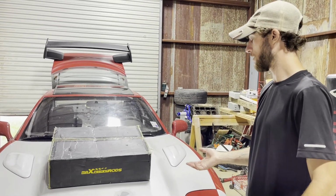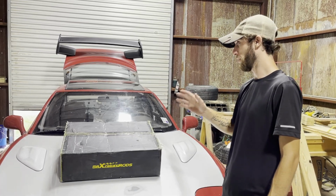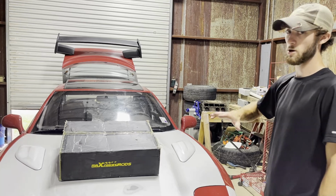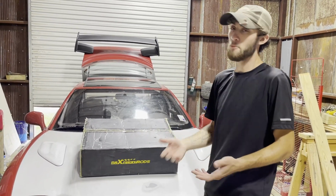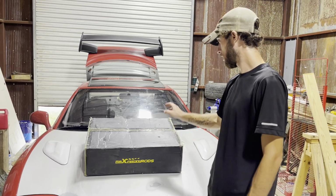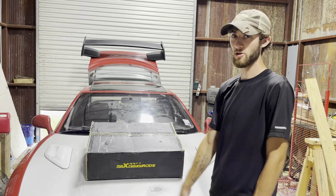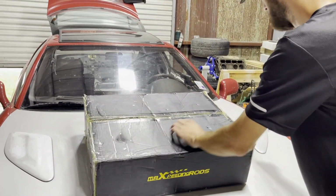Now they are adjustable, so you can really change your damping and your height. That's something I really wanted with coilovers, because this car sits up pretty high for what it is. It's kind of got that monster truck suspension. So we're going to open these up, let you see them, then get them in the car and see how it looks. Should look really good. All right, let's go ahead and get the cut there.